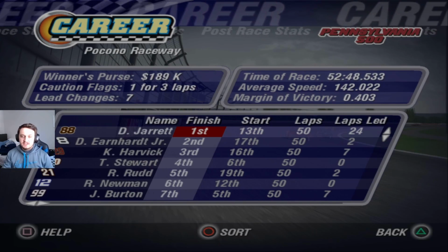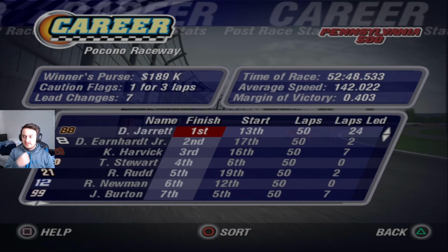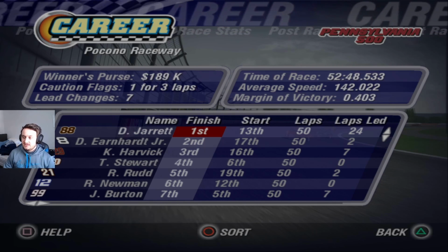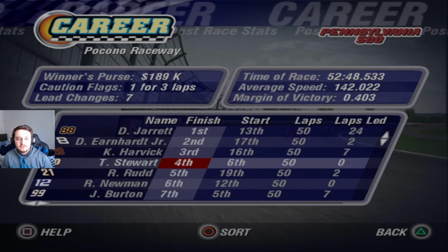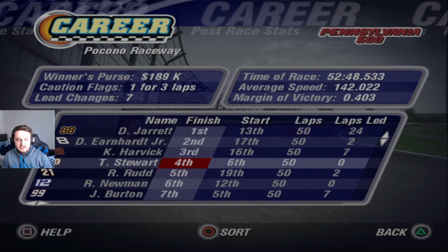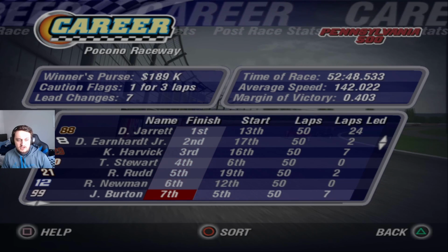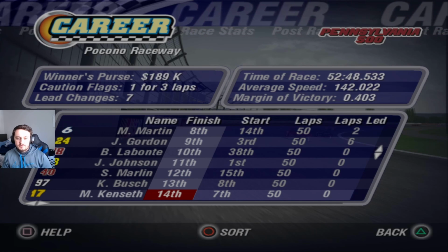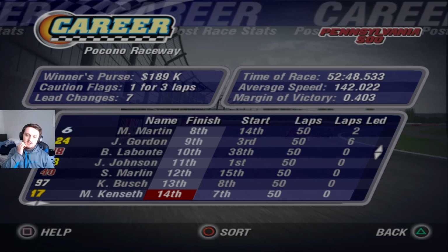Looking at the race standings, Dale Jarrett started from 13th, and once he got up front, that was basically it. He wins. Max points day for him. Dale Earnhardt second. Kevin Harvick, Tony Stewart, Ricky Rudd. So another solid run out of Tony Stewart. I'll let you go ahead and kind of look through. Huge pickup from Bobby Labonte, 10th from 38th.